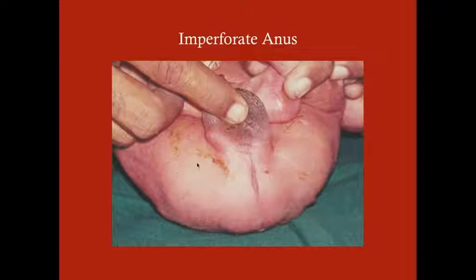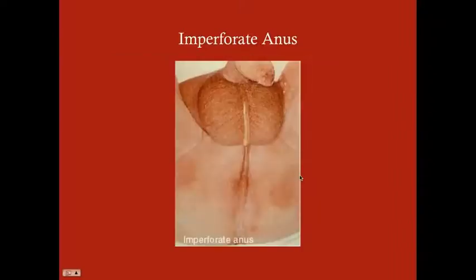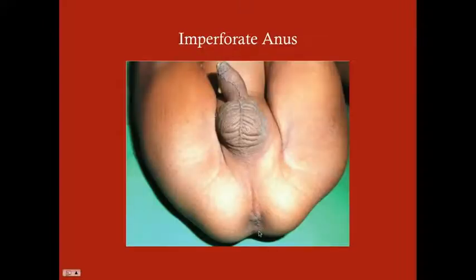So here's an imperforate anus. There's no hole here, just a dimple. I have no idea what this residue is. Another one. And another one.